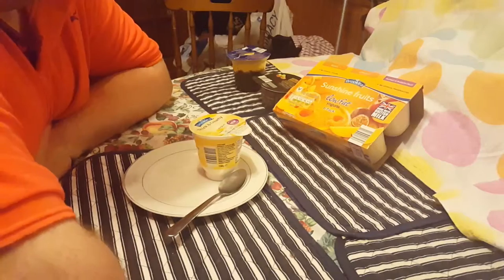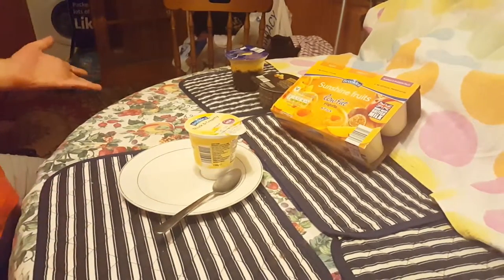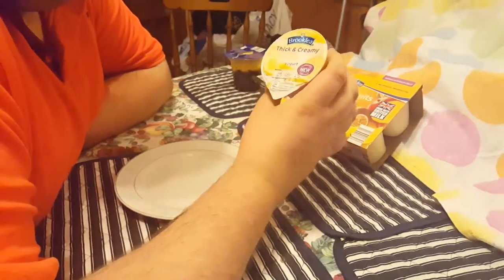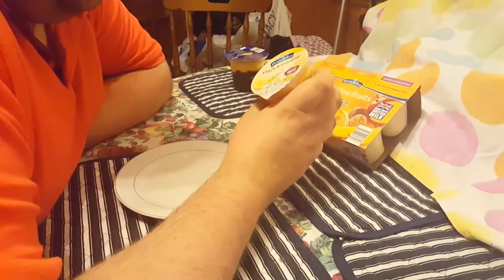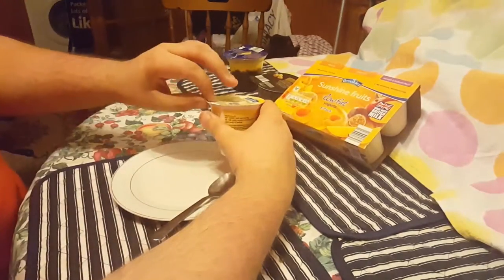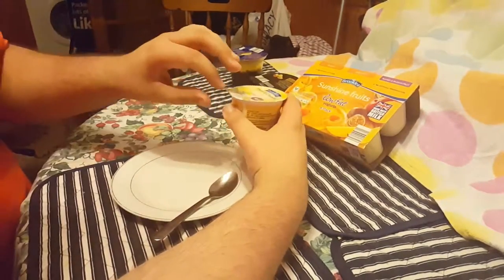Yogurts. Well, a few yogurts. It's lemon yogurt. Well, it's supposed to be lemon yogurt, low fat, 27p. It's got more lemon than a real lemon, isn't it? Yep.